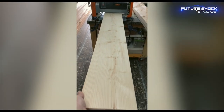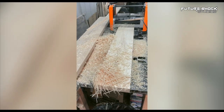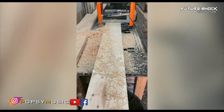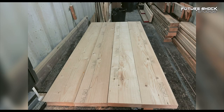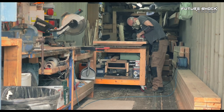So this was one of the processes. The planks themselves, when they come into me, they're raw. The thickness planer basically gives a uniform thickness to the timber. It also removes the top layer and therefore negates a huge amount of sanding from my point of view. So tactile. Again, these were the planks after planing.